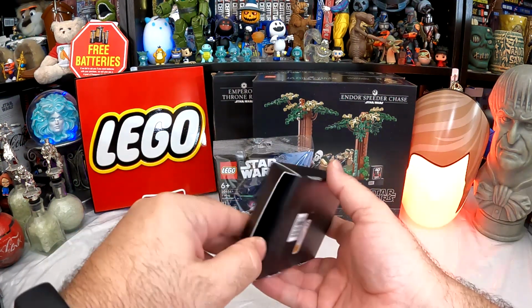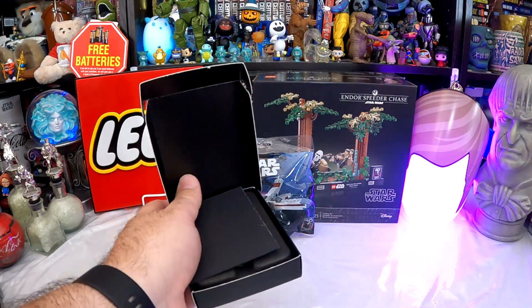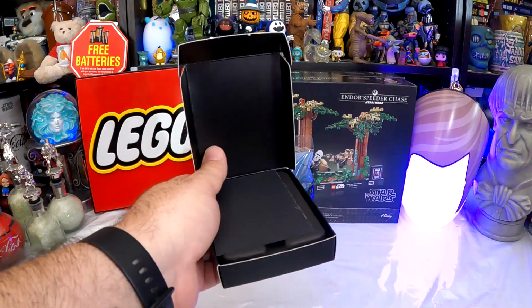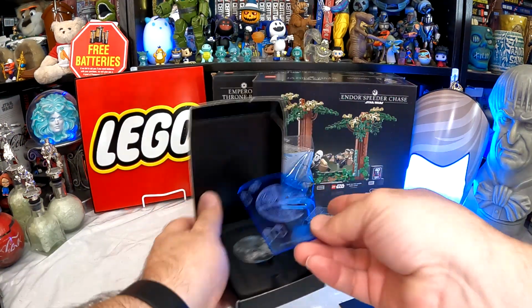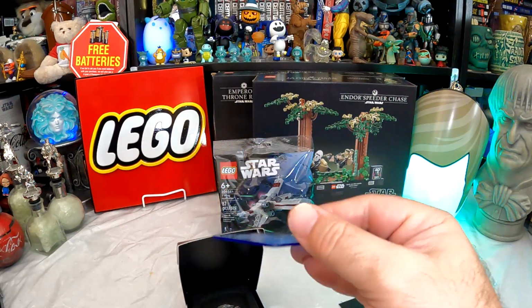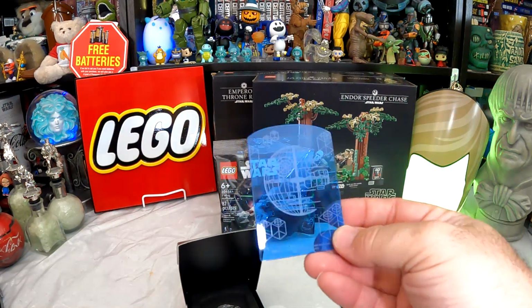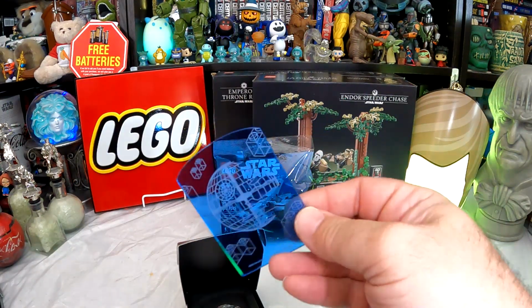It's actually two things. It's a metal thing and a non-metal thing. Also, the box isn't as nice. The box the last couple of years was much nicer. This is a much flimsier, thinner box. But you get the Death Star plans. Yes, many Bothans died for this. It's just a little plastic card, but I still think it's pretty cool.